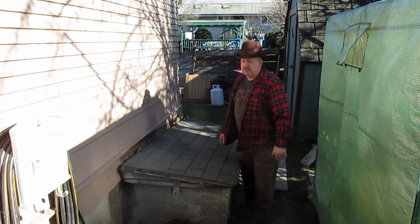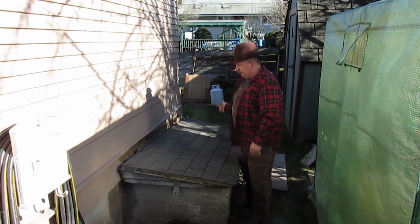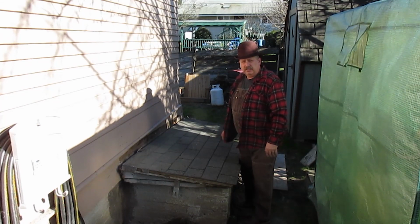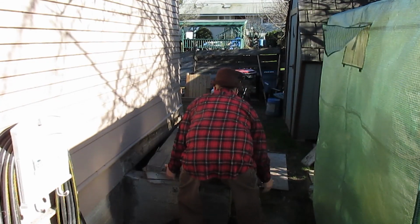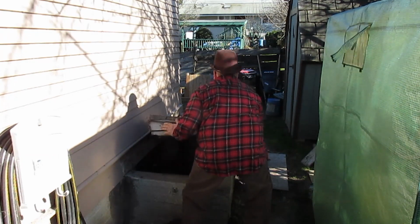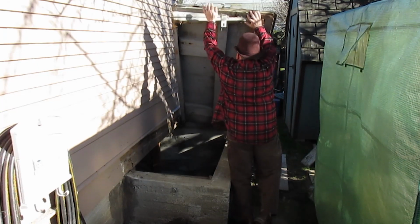I can open it, but man, is it heavy. So I think we need to just rip this thing off of here and build one that's light enough I can use, and that way maybe I'll use my basement once in a while. Good Lord, this thing's heavy.